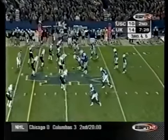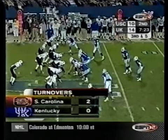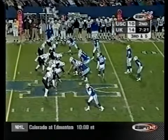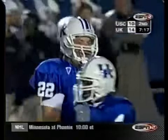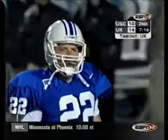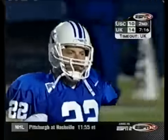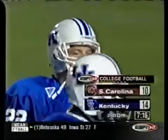If you look at the motivation not to repeat mistakes, that would motivate one. But they have turned it over twice on fumbles tonight. Play clock winding its way down, and so Lorenzen decides to call timeout. They're first, and it comes with 7:16 in the first half.